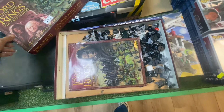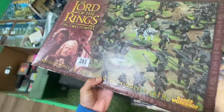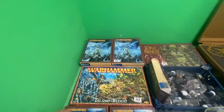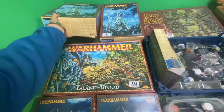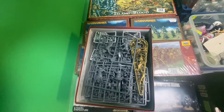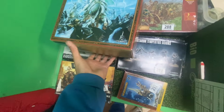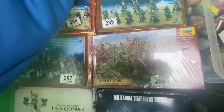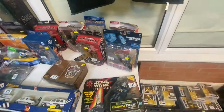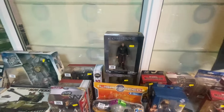I don't know what's doing that. I don't like putting that in there like that. Crushing them. Skaven. You got your wrestling figures, Men in Black, Game of Thrones.